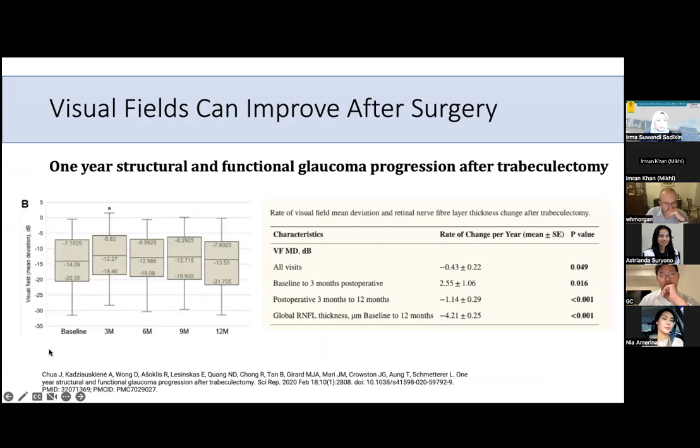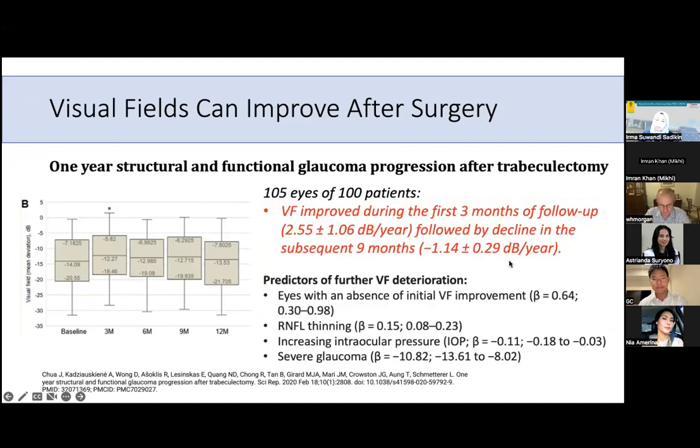And so this group, Chua et al, in a more recent paper published in 2020, looked at 1-year structural and functional changes after trabeculectomy. Over here, you can see that they did surgery on these patients and repeated a visual field test at 3-month intervals after surgery. And there was a quite reproducible increase in the visual field mean deviation from baseline to the 3-month post-operative visit of 2.55 decibels.